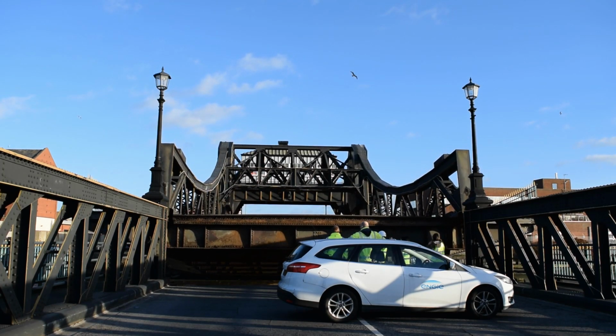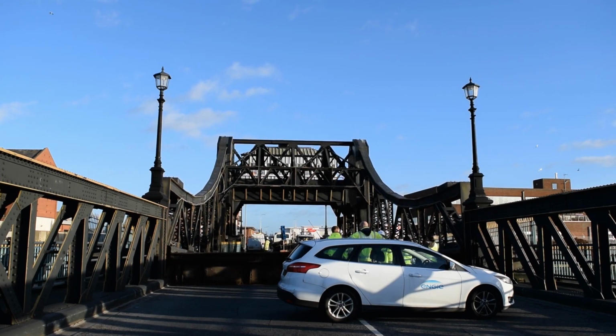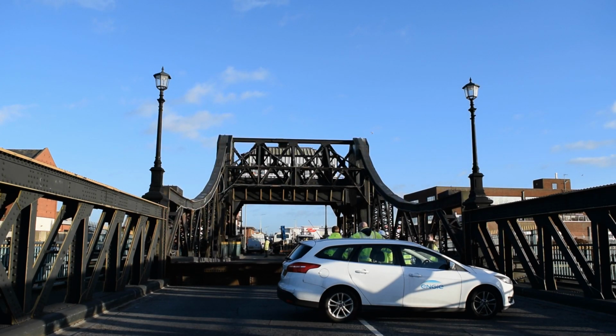I said to Brad when we stood over there filming it first, I said, I hope they take the handbrake off. Yeah. I thought they were one of the little oil cans you used to get. Yeah.